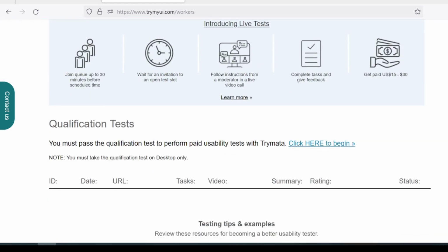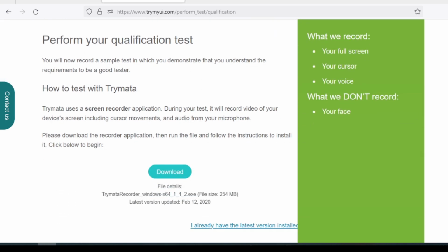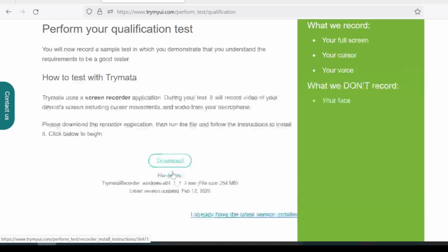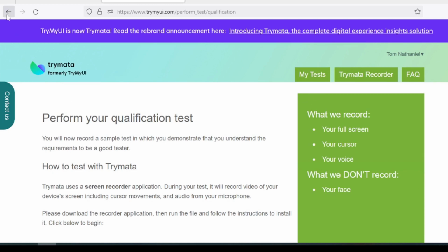You do need to, again, take this qualification test. You can click here on begin, and you do need to pass it, and they'll record your full screen, cursor, and voice. It uses a screen recorder application, so you will need to download that and follow the rules, and that'll just be a little test where they want to see that you can speak your thoughts out loud and whatnot. And usually they'll give you a heads up if you're approved or not, usually within a couple of days. This depends on how busy they are.